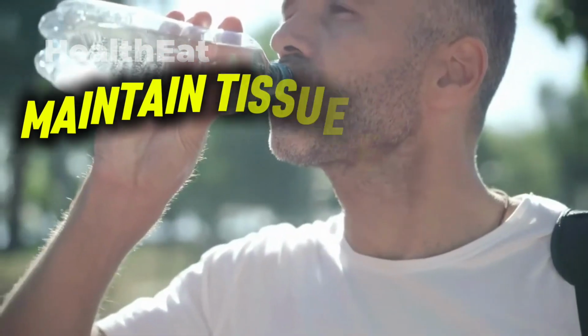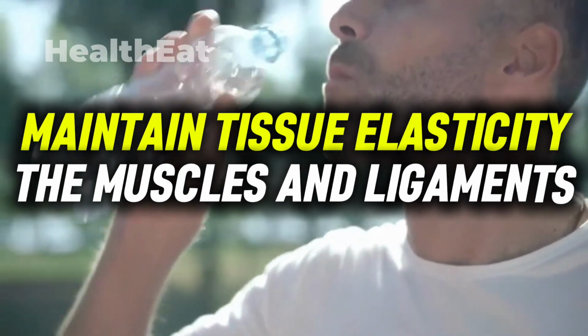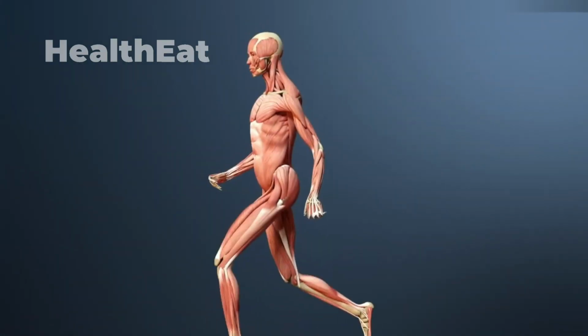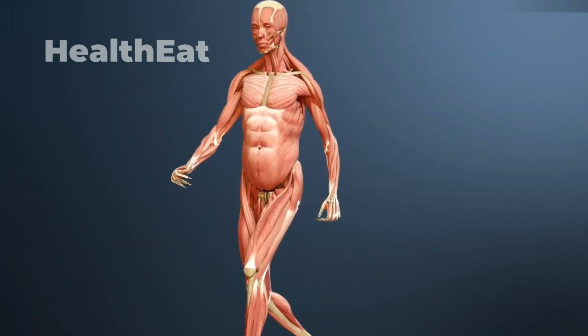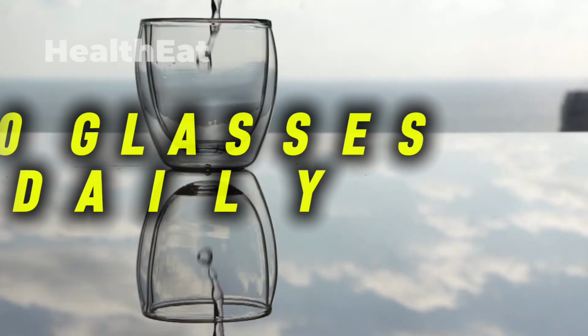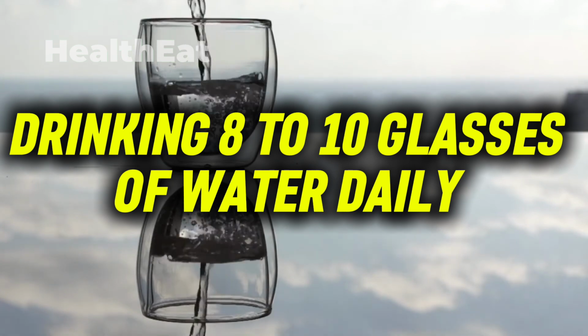In addition to a nutrient-rich diet, Barbara O'Neill emphasizes the importance of staying hydrated. Proper hydration is key to maintaining tissue elasticity, which is vital for the muscles and ligaments supporting pelvic organs. Hydrated tissues are more resilient, less prone to weakness, and better equipped to handle daily pressures without becoming strained. Barbara suggests drinking 8 to 10 glasses of water daily to keep tissues supple.